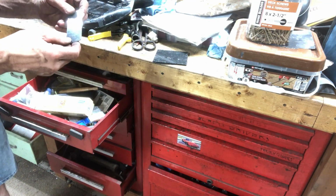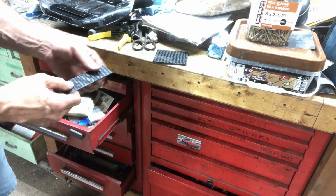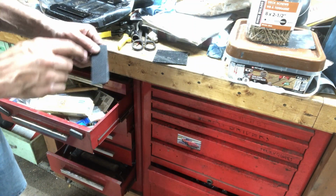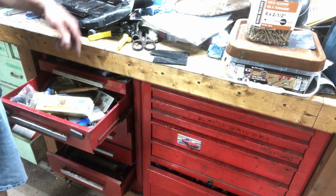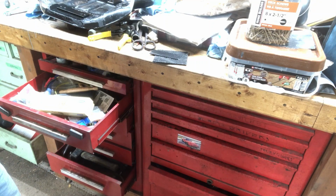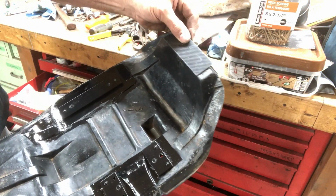My buddy's got a power upholstery stapler. I'll try it first to see if I can put a staple through that. Maybe I can't. Otherwise, I have to use some kind of hard plastic in there, just to put a piece here.